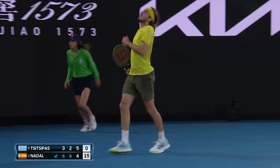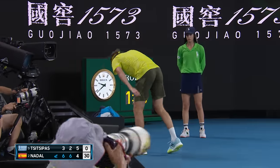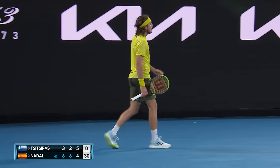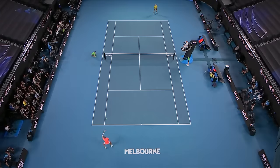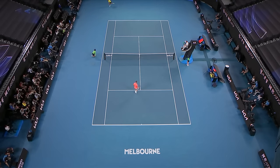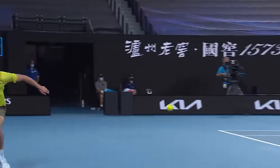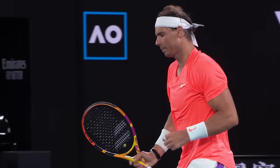Magical. It's magical to watch. Another great point from Nadal. Something that's going against it. When I look at the two at the moment, Nadal just looks so much fresher. He's done all the dictating, hasn't he? Tsitsipas is, like we say, hanging around. Can't think about that at the moment.